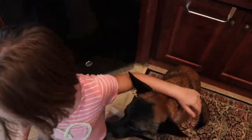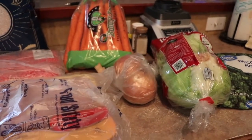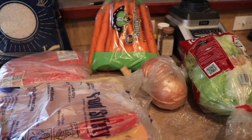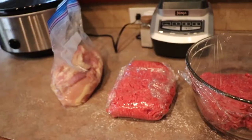All right. With that, now I will tell you, this is not all we bought. This is everything that I'm going to be prepping today, for not only dividing the food up, but also prepping food for this week. Super simple, and there's really not much to it.